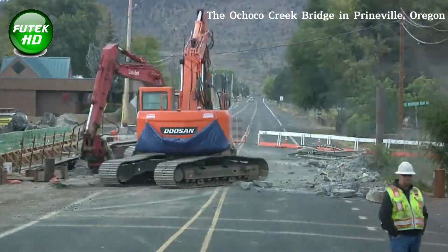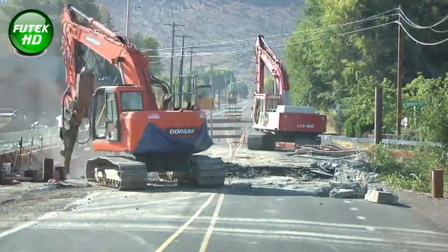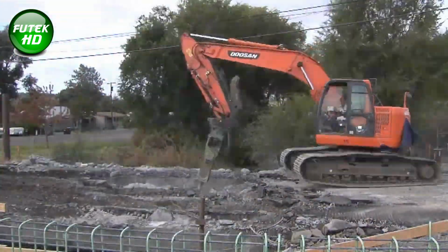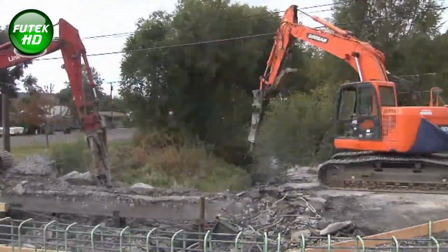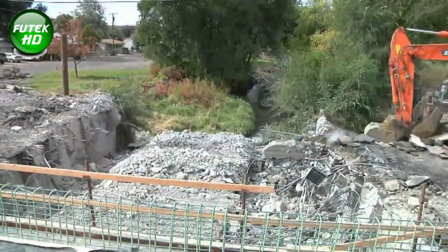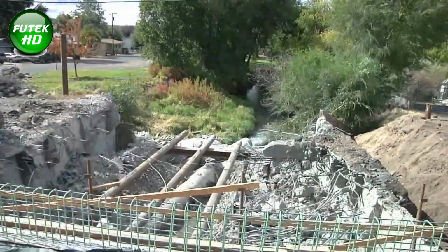The Ochoco Creek Bridge in Prineville, Oregon, is a critical infrastructure component along Oregon Route 380, linking key community areas, including a hospital, schools, and recreational sites. Originally constructed in the 1920s, the old bridge was no longer capable of handling the increased traffic loads it was expected to support. Due to structural limitations, a replacement became essential to ensure safety and maintain effective transportation across Ochoco Creek.